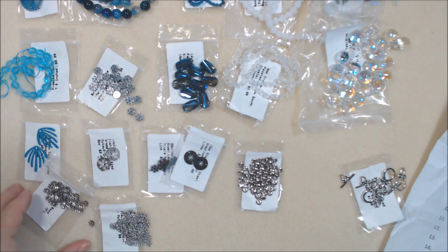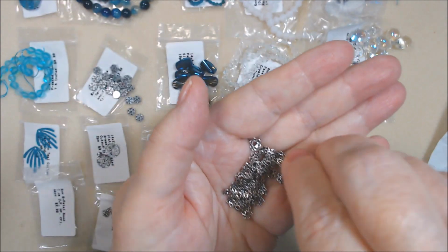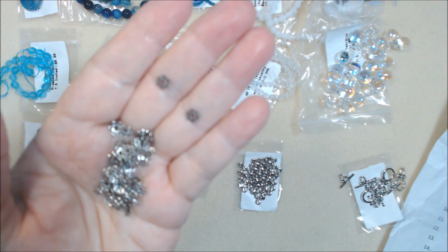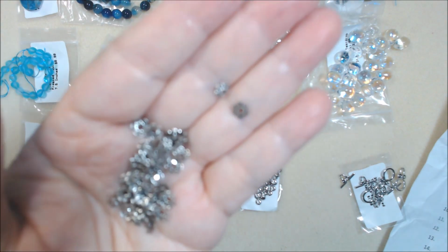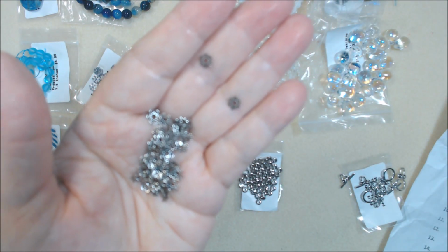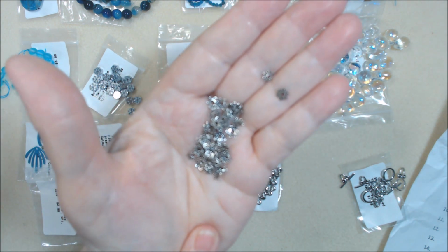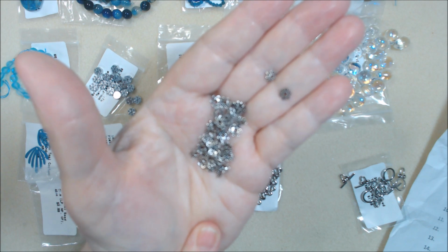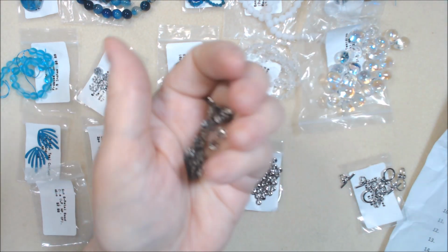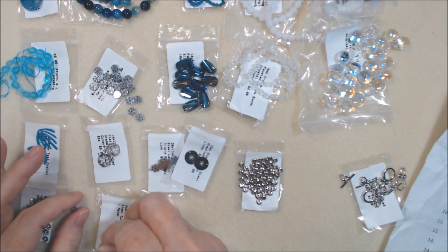And then we have bead caps, which I can always use. These are 6 millimeter petal, let's see, let me read it to you. 6 petal bead caps. I think I actually just used some similar to this not long ago. And these are lead-free, nickel-free, cadmium-free, $2.99. It doesn't say the material. Yeah, they're just silver tone, I'll just call them. Okay, they're sort of an antique silver tone. Oops, and that one wanted to be with the chain.